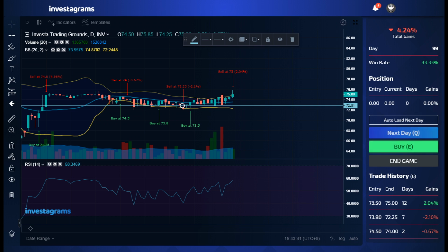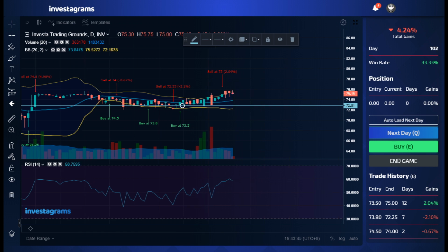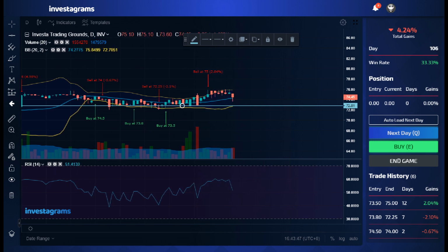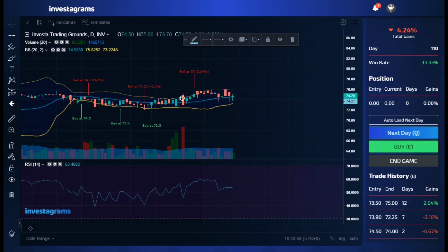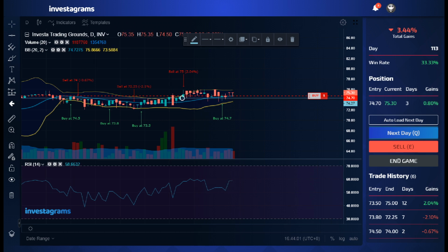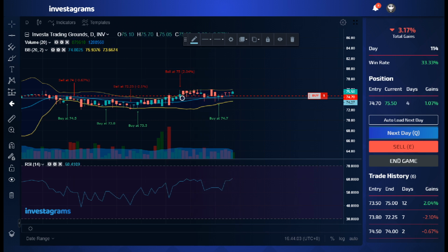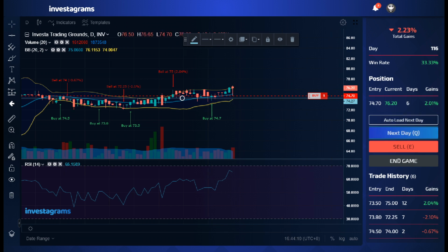Next day. Let's see, move this. Next day. Let's try that. So this is very simple, guys. Okay, take profit. How many percent? 2%. Okay, sell.